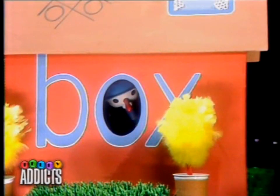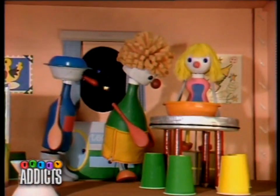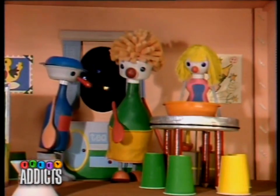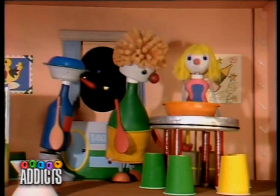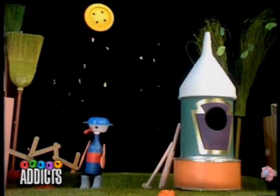Hello, Mr. Spoon. Mr. Spoon is looking out of the window to see if it's a fine day for a trip in the spaceship. I wonder what Tina and Mrs. Spoon are doing. Tina's making a cake with her mum. Hello, Tina. Hello, Mrs. Spoon. Tina's been mixing the cake in a bowl. Then the mixture can be put in a tin and baked in the oven. Mr. Spoon loves sponge cake.